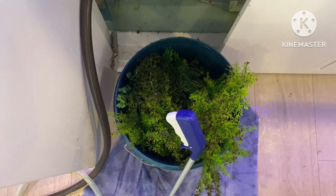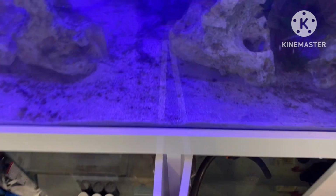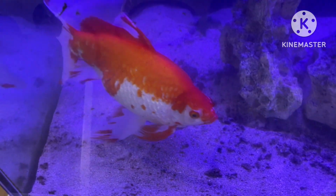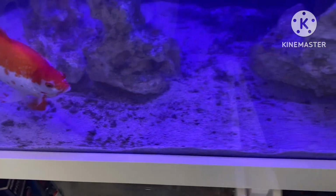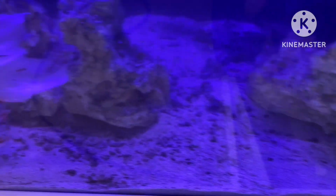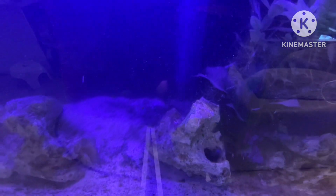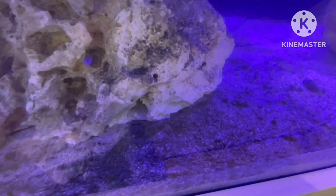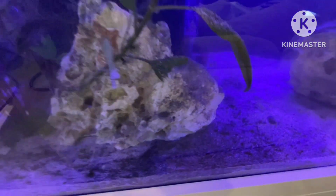Well, that was fun. I just pulled out the fake plants because they were looking like they need attention, and the amount of dirt that's come out from under the fake plants is nothing short of unbelievable. So obviously this tank has been very well cleaned, but now that I've got in under the fake plants, oh, there's a snail, by the way, just in case you had a snail missing, he's right there, he looks fine. So the dirt that's come out and gone through the whole aquarium is actually unbelievable.